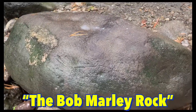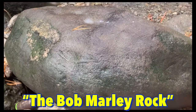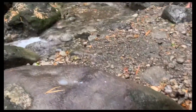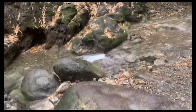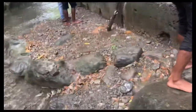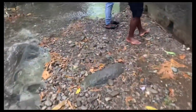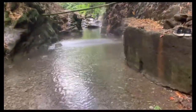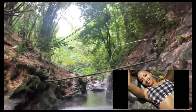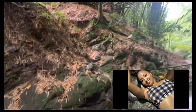I was told that this is the Bob Marley rock. Yeah, Bob Marley rock. I was told that the recording artist Shensea once visited and took her bath there.